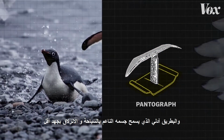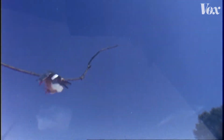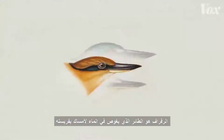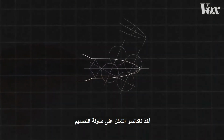The Adelie penguin, whose smooth body allows it to swim and slide effortlessly, inspired the pantograph's supporting shaft, redesigned for lower wind resistance. And perhaps most notable of all was the kingfisher. The kingfisher is a bird that dives into water to catch its prey. The unique shape of its beak allows it to do that while barely making a splash. Nakatsu took that shape to the design table.